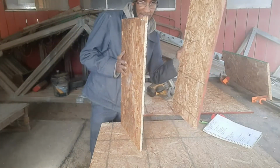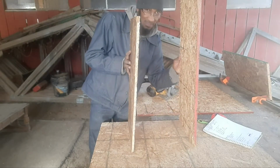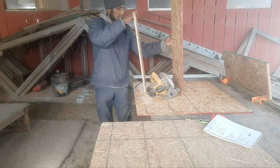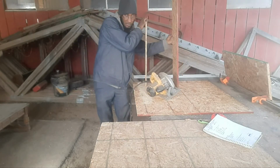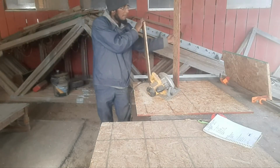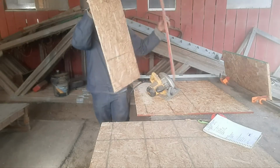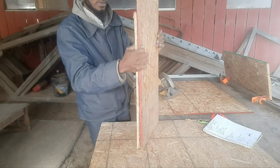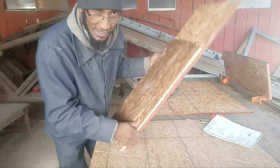Front and back. And now I gotta measure the size.